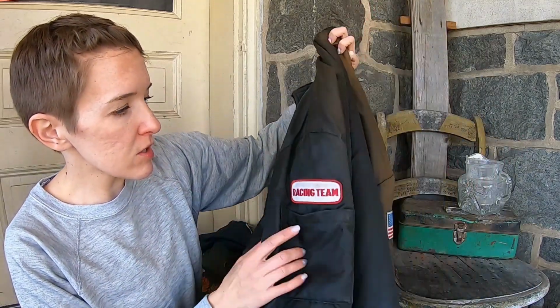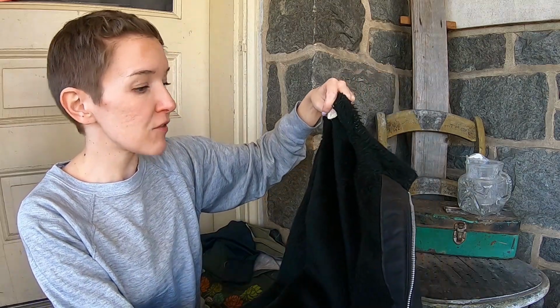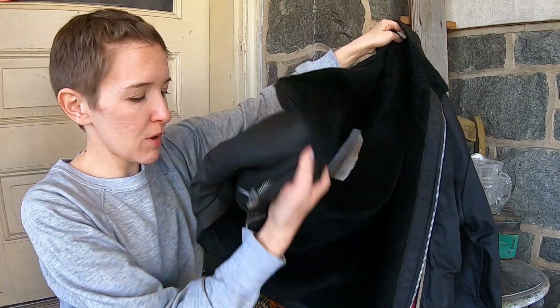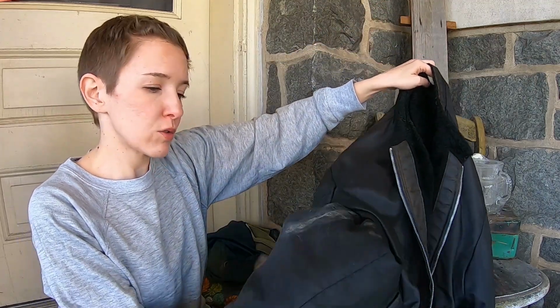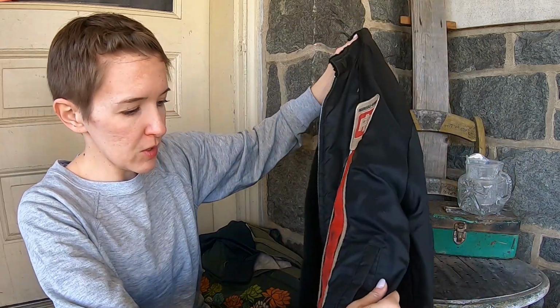So we have this Ingersoll Rand racing team jacket. It's a little more beat up than I thought. I can fit it, so I could add this to my jacket repertoire. It needs to be laundered and washed, but fun for the flea market. Again, a piece of local history. These are online on eBay, anywhere between $20 to $35, $40. I paid $10, so worst comes to worst, I take it to the flea market.